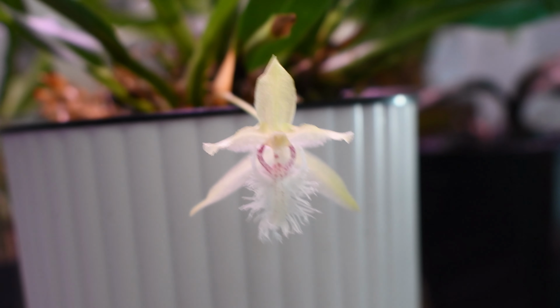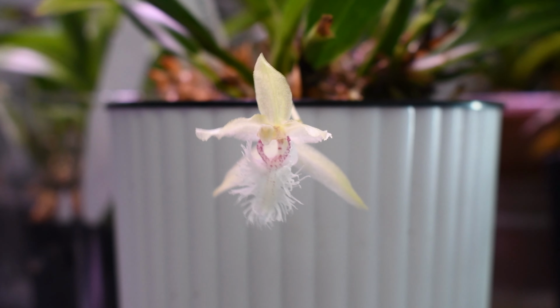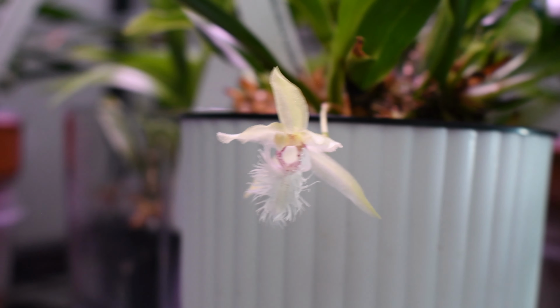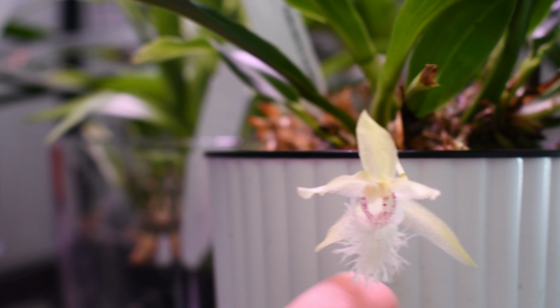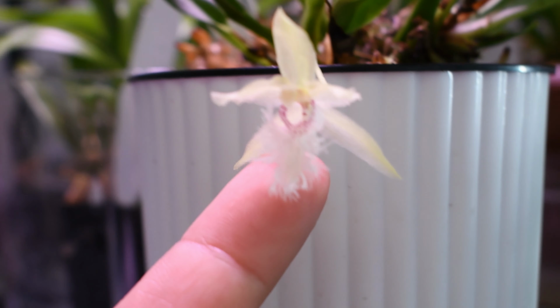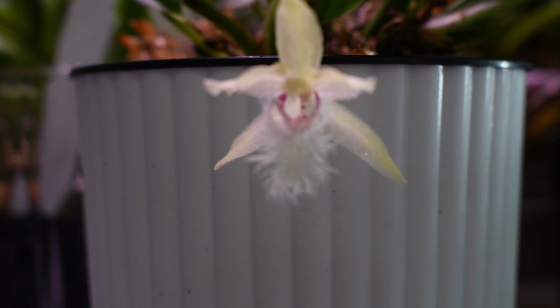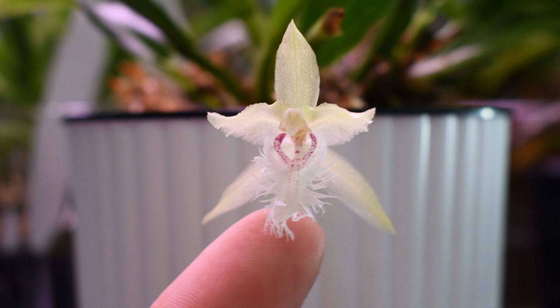I'm just really enjoying Kefersteinias, and I cannot recommend them more. They are quickly becoming my most favorite. They're on my favorite list, but they're not quite on the most favorite. But I just love that there's a lot of variety, and they're all so different. It's so pretty. Oh my gosh, especially when I can get it in focus.